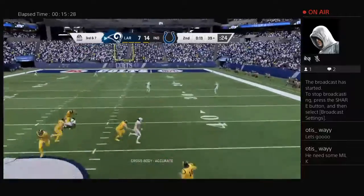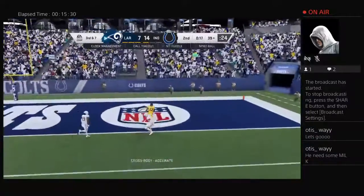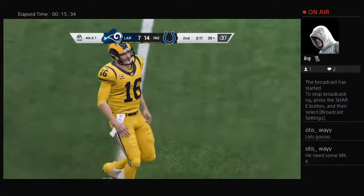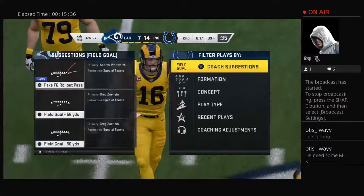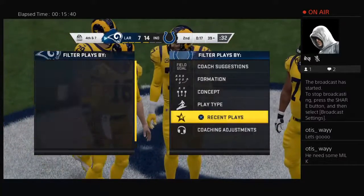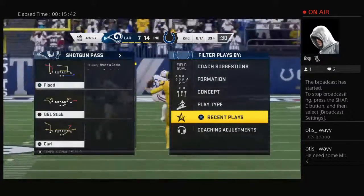Well, they try to swing it out left into the flat. Complete, but really nice open field tackle. And they played that one like a great boxer. They were on their toes on that one. They weren't back on their heels reacting to the play. No, they saw it, came right for it, and made a nice tackle for lost yardage.